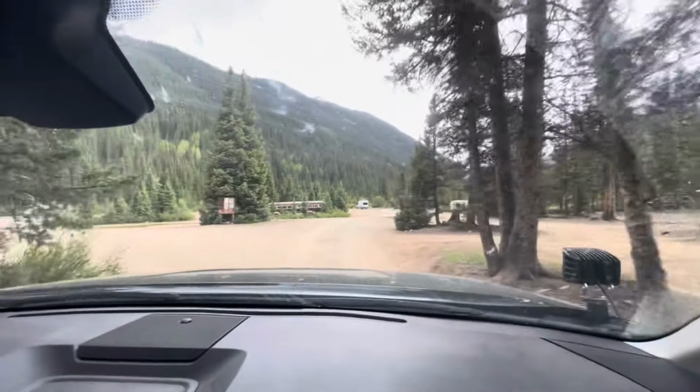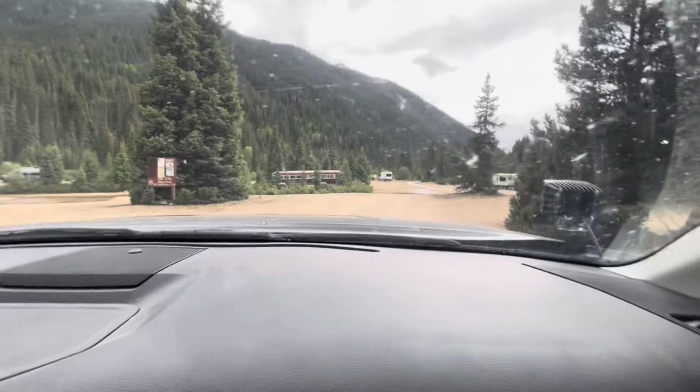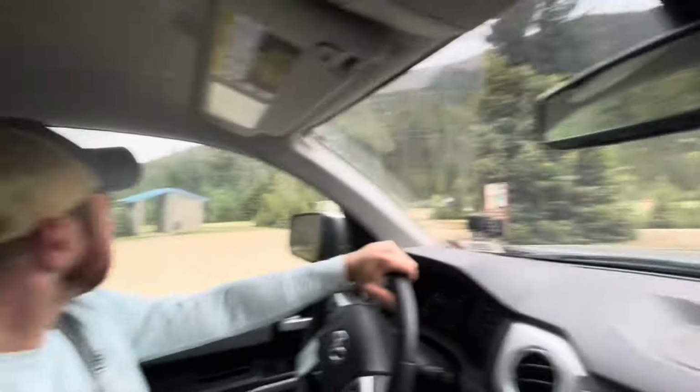Oh wow, look at this big thing right here. So apparently we're in the San Juan National Forest. There's a pit toilet on our left with a good mountain view.